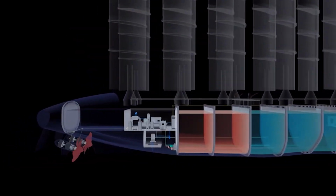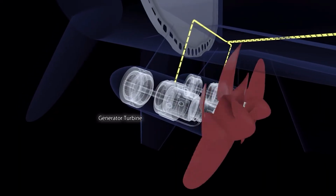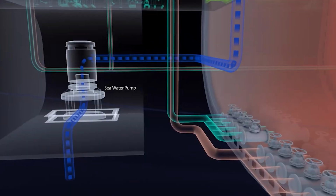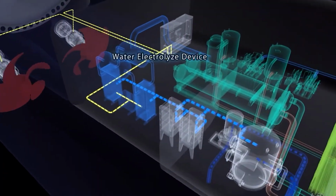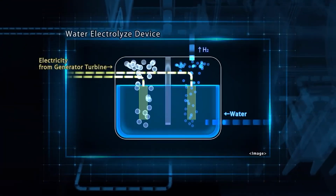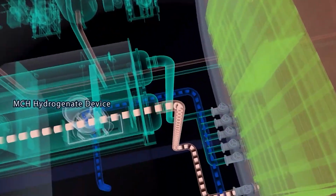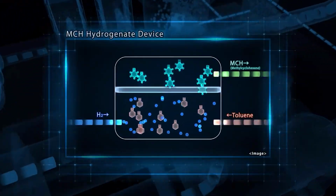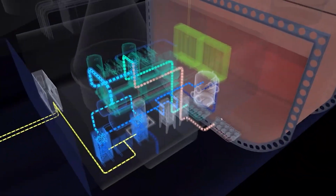The Wind Hunter ship cruises using wind energy, while at the same time generating electricity in underwater turbines. By electrolyzing pure water made from seawater, it manufactures hydrogen. Moreover, by causing a chemical reaction between the hydrogen and toluene, it creates methyl cyclohexane, known as MCH, which is a hydrogen carrier, and stores that in MCH tanks on board.